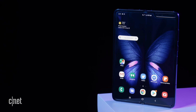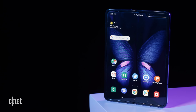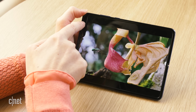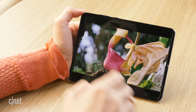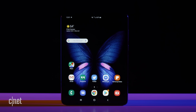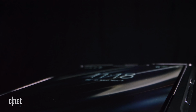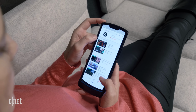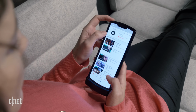You also get a larger interior screen at 7.3 inches. However, the Galaxy Fold has this really weird notch that sticks out literally like a sore thumb, and so that will kind of get in the way a little bit with some of what you do, but it won't take up the action of the device. On the Razr, the bezels are much more even all around it, so even though you have actually less screen area to work with, in some ways it feels like you have more usable screen.